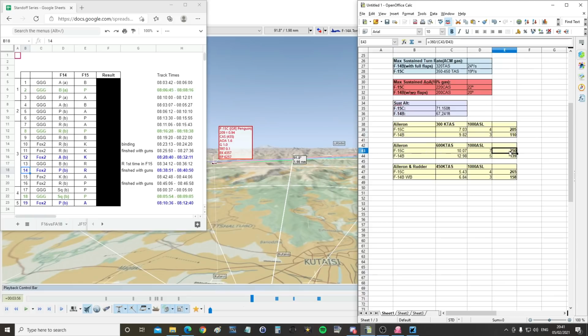Aileron only, 600 knots. We've got 250 degrees per second in the F-15. Amazing. The F-14 is a bit better because its wings have gone back, but it's still limited and pretty terrible at 140 degrees per second. And finally for today, aileron and rudder. F-15C, 265 degrees per second, just out of this world. F-14B with wings back, pretty terrible at 160 degrees per second.